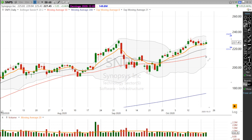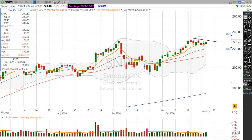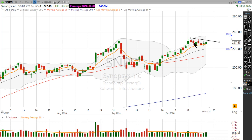So what I want to see here on Synopsys is a move above this downward sloping trend line. You can see how ever since we kind of hit the high here on Tuesday, October the 13th, we haven't really been able to get back above. And we've seen progressively lower highs. But we've also seen higher lows. So the stock is getting into kind of a nice tight equilibrium pattern here.